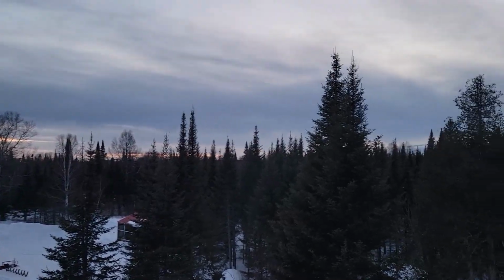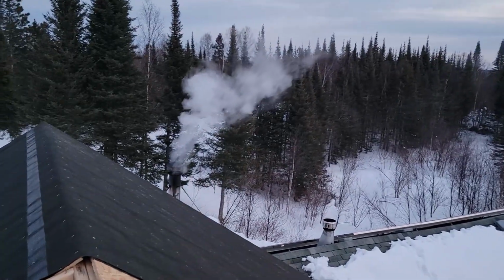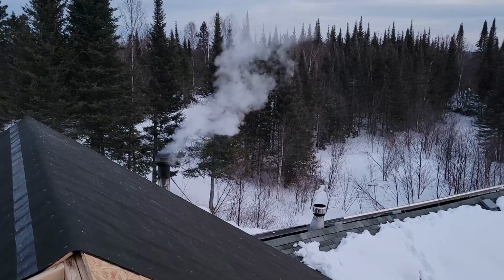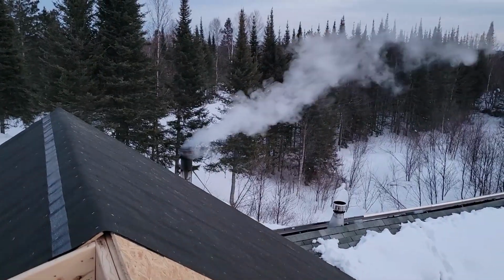But the clouds have moved in and I got a nice little fire going. The house is nice and warm. So I think I'm gonna do a little bit more. Oh, and I'll take you down and show some framing. Bear with me here.